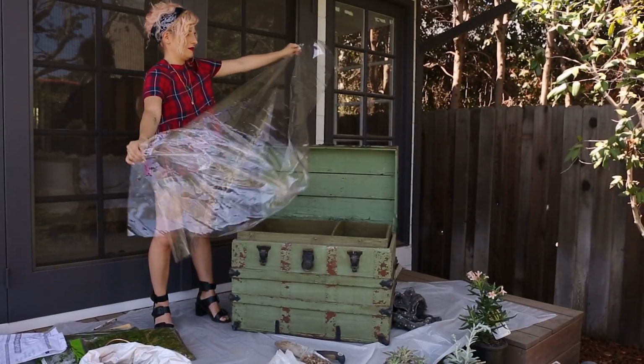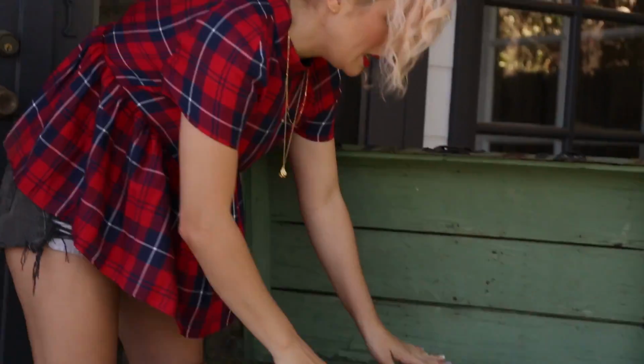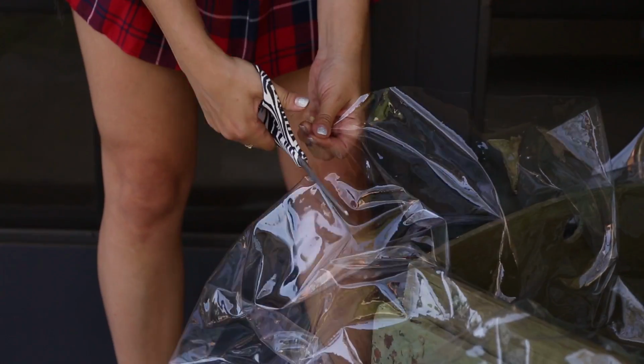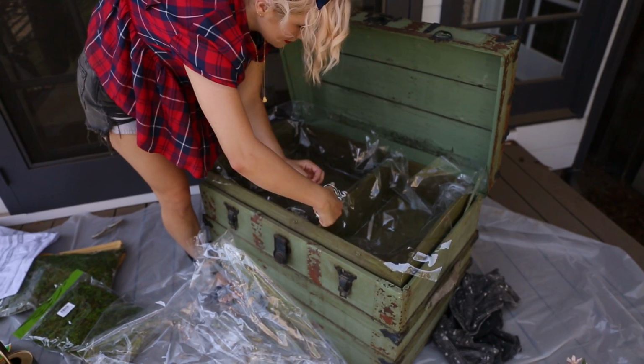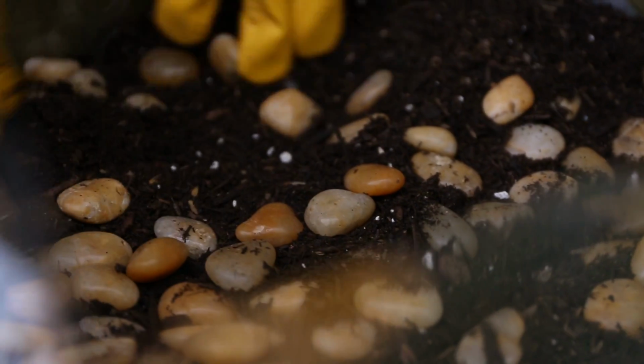So I'm lining the trays with some vinyl, which of course will waterproof it and make sure that I'm not gonna have any leaking water, which will obviously cause the wood to rot. This is gonna contain all of that moisture. And then I'm laying down some soil. I'm also adding some rocks, which just aerate the soil and create drainage so it doesn't get too waterlogged.